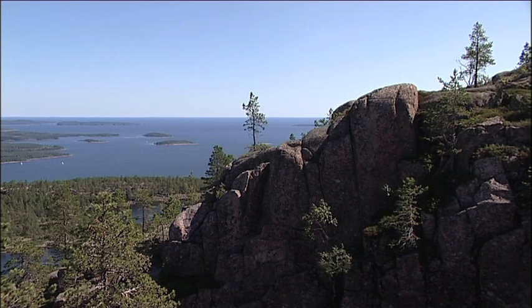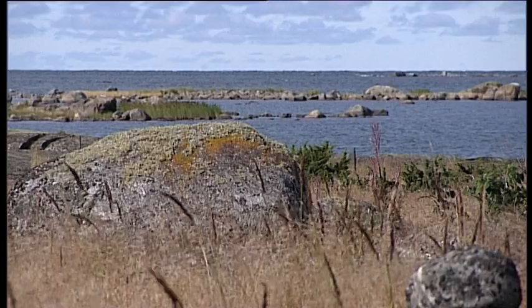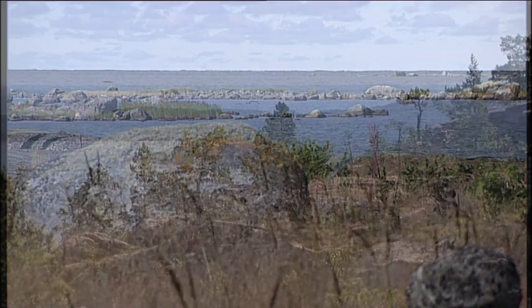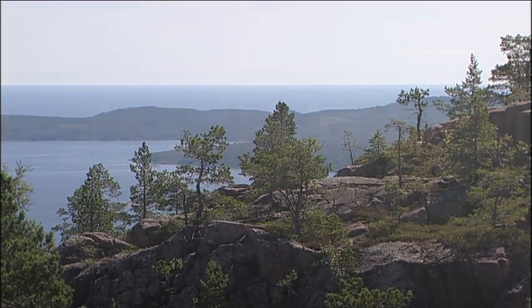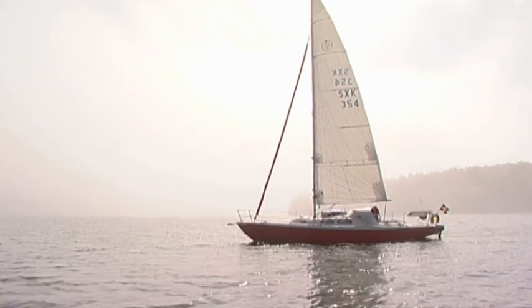The northern arm of the Baltic Sea is called the Gulf of Bothnia. It is bordered in the west by the high coast of Sweden and in the east by the Kvarken Archipelago in Finland. The coastline here is continuously rising out of the sea, a geological process known as post-glacial rebound. Everywhere you can see special geological formations carved by the ice sheet that once covered the region.